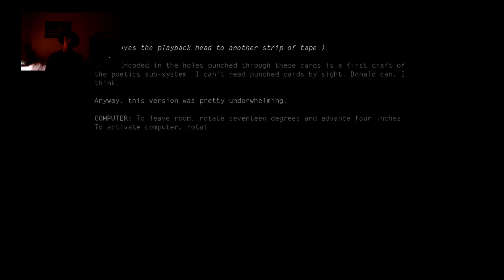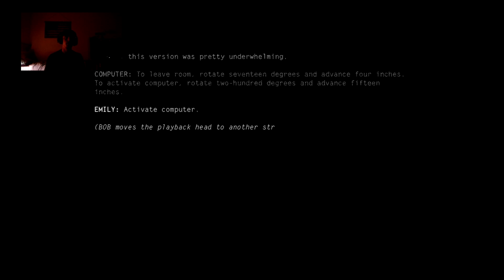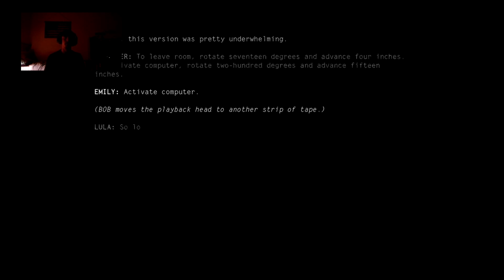To leave room. Okay. Activate computer. Bob moves playback head to another strip of tape. So loud, I love it.